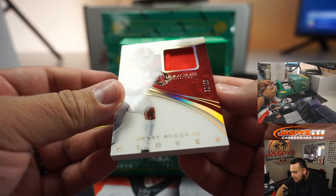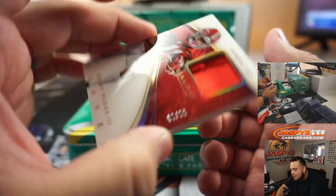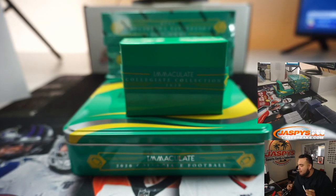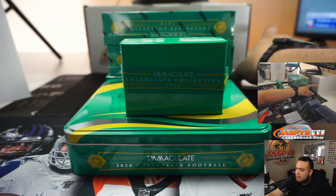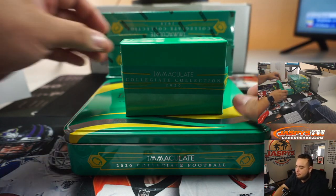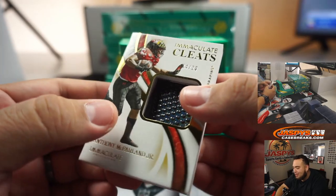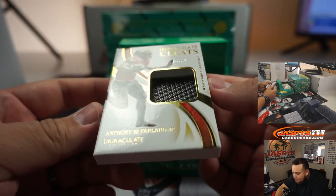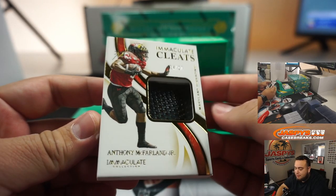All right, what is this, a glove? Yeah, Henry Ruggs, 59 out of 96. That's spot 9 going to Christopher, and I'll have to put this in a slider box, so let's just keep that over here. And we got an Immaculate Cleat, 14 out of 20 for Anthony McFarland Jr., Steelers. And that's spot 4 going to Christopher.